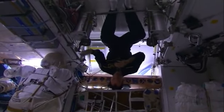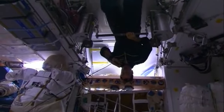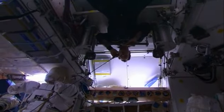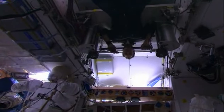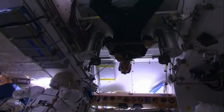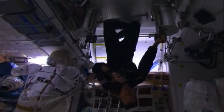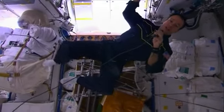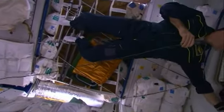I'll see if I can demonstrate here one of the exercises we might want to do. Of course, the loss of bone and muscle density in space is a very important consideration, so we have a couple of countermeasures we use to try to avoid that loss. See if I can do a couple bench press repetitions here. The resistance, of course, we can adjust with these cans, which is basically just a great big rubber band that keeps the resistance wherever we need it. Actually very effective.